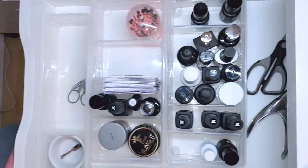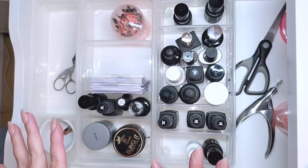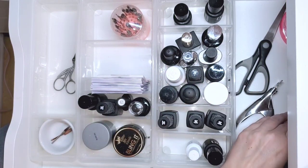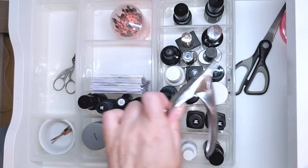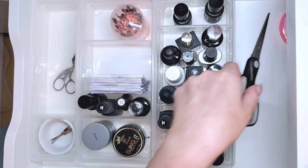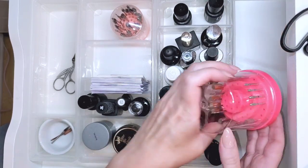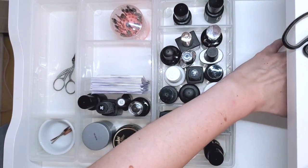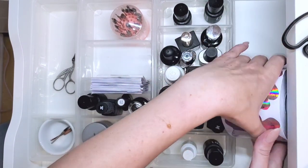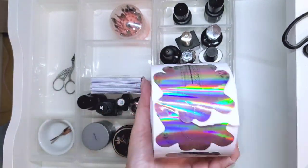So the top one, I have all of my top coats, and I have several other things as well. So in the back, I just have extra items, like an extra bit holder, a tip cutter, a pair of scissors, and some more brand new bits that I have not used yet. That's what's in this big container here. And I have some forms. These are just my roll of forms. So I just have those.